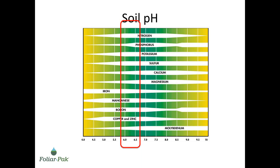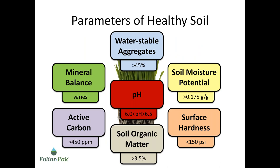If you look around at this slide and you look at all these parameters of healthy soil, I think there are a lot of people sitting in the audience today who can say, yeah, a lot of properties that I maintain do not have these parameters. I'm really fighting against a lot of things, and a lot of these things we can't fix. So this is kind of where we look at technology.